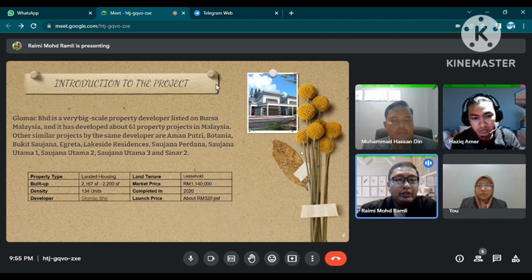Glomac Berhad is a very large-scale property developer listed on Bursa Malaysia, and it has developed about 61 property projects in Malaysia. Other similar projects by the same developer are Aman Putri, Botania, Bukit Saujana, Agrita, Lakeside Residence, Saujana Perdana, Saujana Utama 1, Saujana Utama 2, Saujana Utama 3 and Sinar 2.